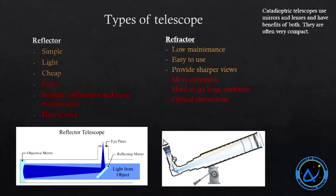So for reflectors, they're really, really simple. You just have two mirrors. Mirrors are really easy to make compared to lenses. Mirrors are also much lighter and so cheaper to make. Unfortunately, they are quite bulky, so yeah, you end up with much sort of longer and bigger scopes when you use a reflector design. So if you're trying to carry it to the top of a mountain to get some good skies, you don't want to be using reflectors.